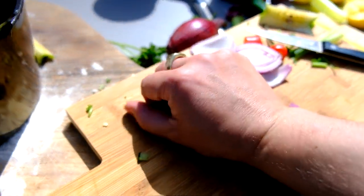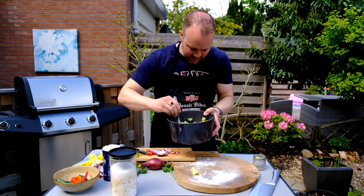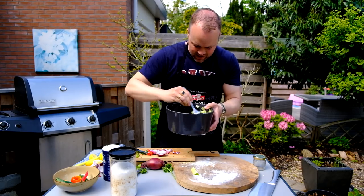Okay, so we're also adding some red onions. So we're just mixing everything, all these ingredients. And it smells amazing, but we're also gonna taste it to see how the taste is.